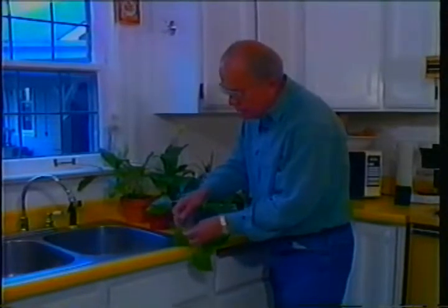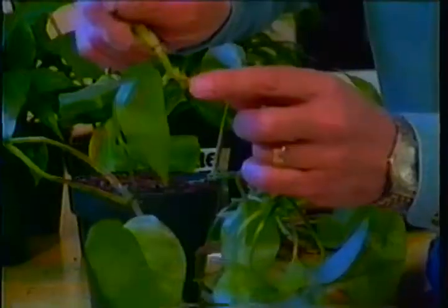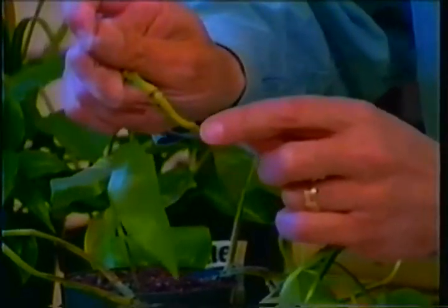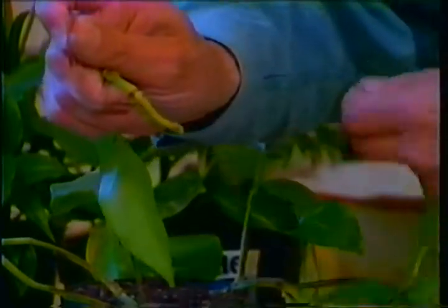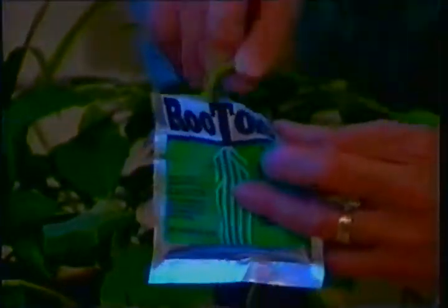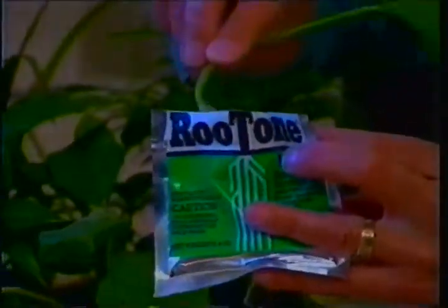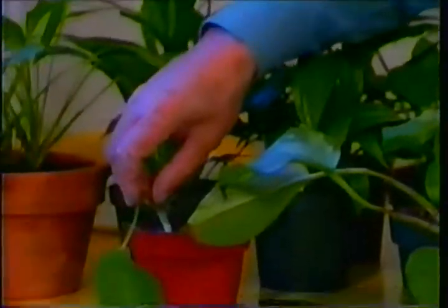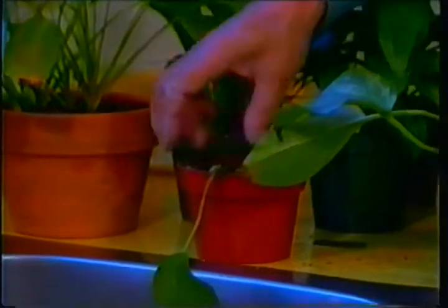Now, as long as I've cut this out, let's also make a few cuttings. And you'll notice one thing. I just cut below a node. A node is a point where a leaf originated earlier or where one may originate eventually. Now, what I'll do is take that and dip it into a little bit of rooting hormone, which you can buy at any garden outlet. See, it's kind of white in color. And then I'll just strike that right in that potting mix once again.